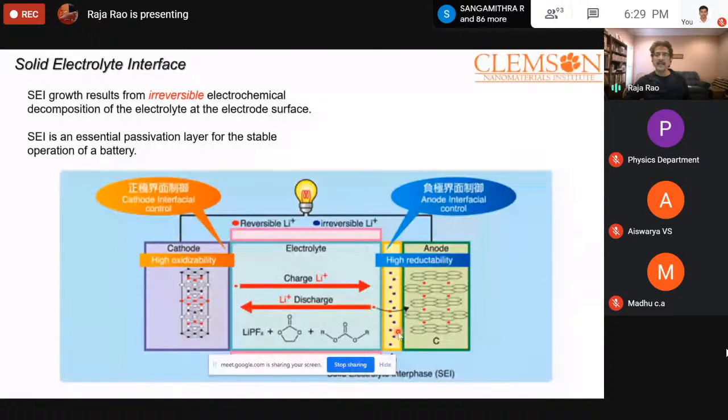And what is the composition of this passivation layer? It has a little bit of lithium, it has a little bit of the salt, it has a little bit of the electrolyte, all of them. So because you're applying a voltage or driving a current, there are some reactions where these electrolytes and salts break down and they form a compound and they deposit themselves on this anode.